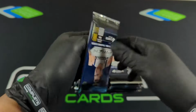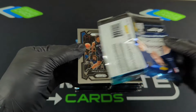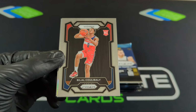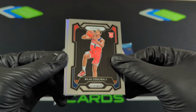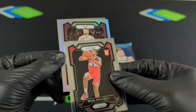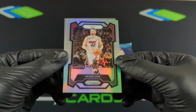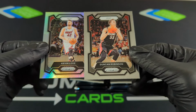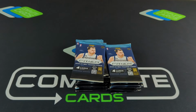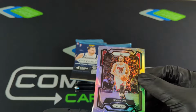Now I got to make sure to remember to check the back of these inserts and rookie hits because I've seen some that got slayed. So Bilal Coulibaly, we've got one silver. Rookie, Red Heat, come on. Kevin Love with the silver. Duncan Robinson. Wow, that was just a straight heat pack right there. That's actually pretty funny. So over there on Kevin Love.